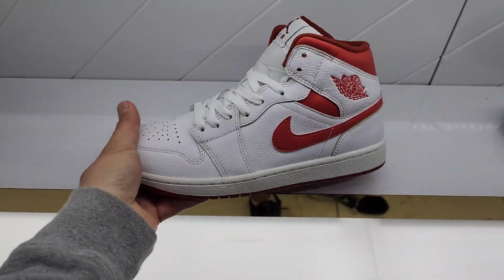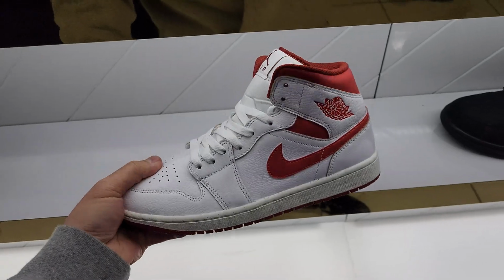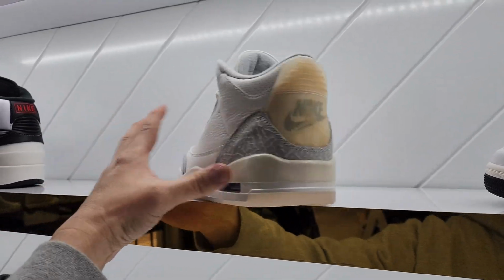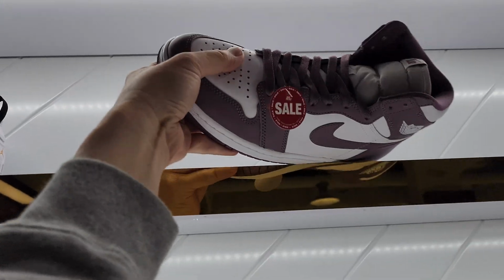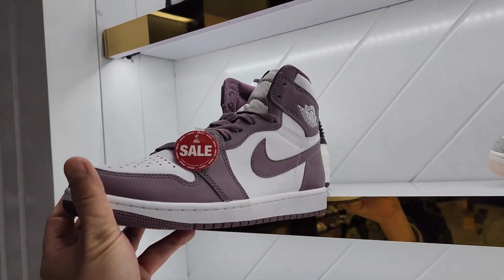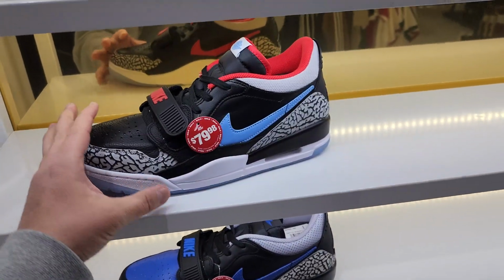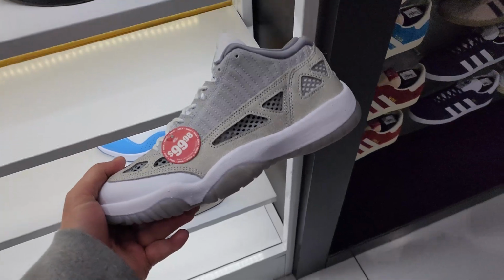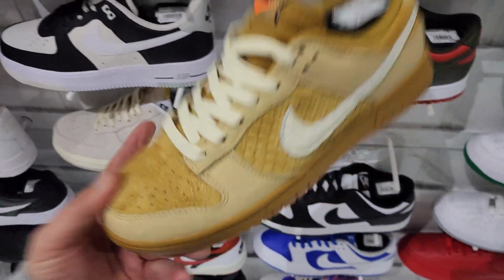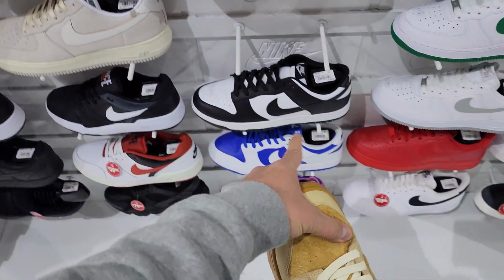Got these mids with a really, really nice material right here. Man, that's like Jordan 1 OG material right there. And then dude got these that I did miss out on, $210 for these. On these Jordan 1 Highs on sale as well, $120. Okay. Jordan 312, the Legacy 312s on sale, as well as 11 Low IEs. Okay. And dude got the waffles right here, the Waffle Dunk Lows, one of the better Dunk Lows. I got the Pandas, all that type of stuff.